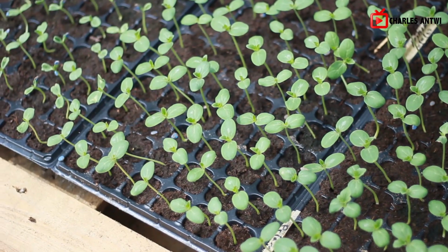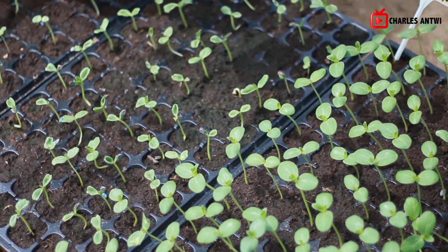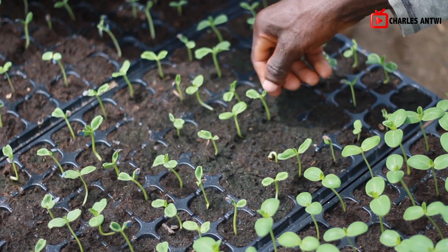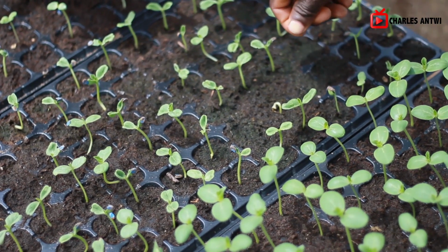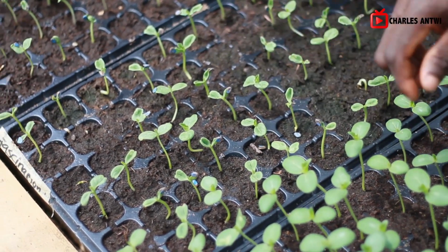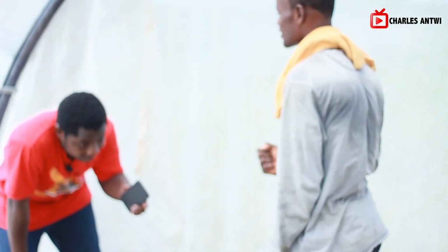Taking care of that is a little bit difficult. As you can see, they had the same day for the nursery, but this one is faster growing. And they are all the same seeds? Yes. Why are some grown earlier than the others? This one is not seedless, but this one is seedless. The strength is not much enough compared to the one which has the seed.